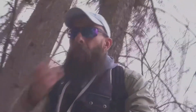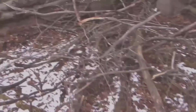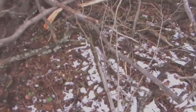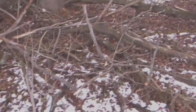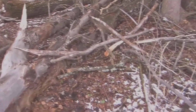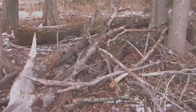What is going on here? Let me show you something. I would say the last time I was here would have been last October, and none of this was on the ground. Piling logs and sticks and twigs and spruce boughs. There's some spruce boughs over there as well.